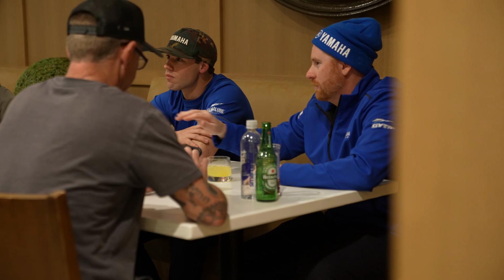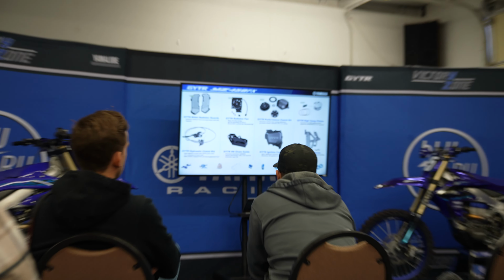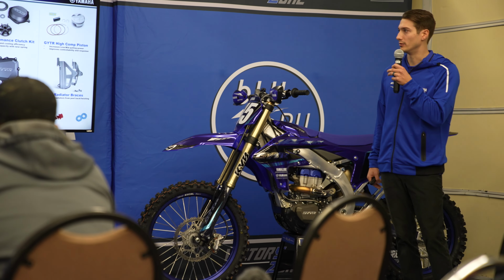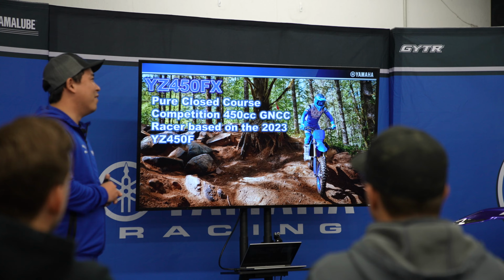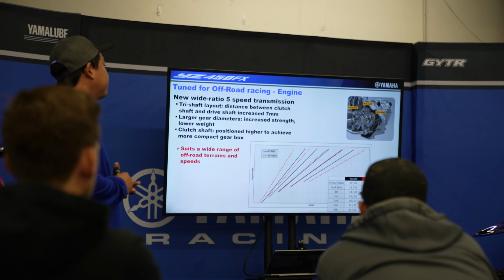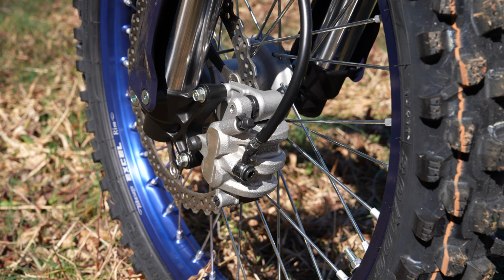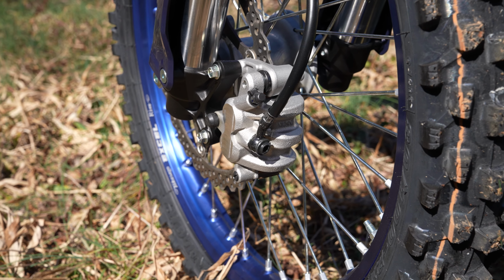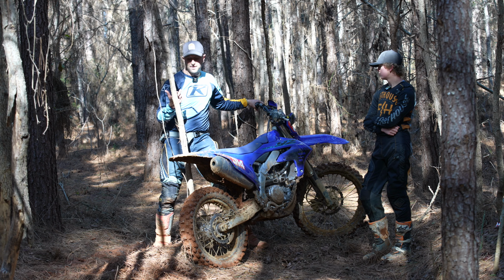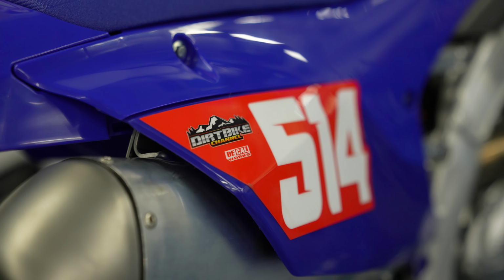You're still running the cable clutch on these bikes, although Yamaha does have a power part option, a GYTR option, to go to the hydraulic clutch. They're still saying, hey, we're not saying that hydro is better than the steel cable clutch, but their power part, which is more expensive, which is technically the quote upgrade, is a hydro clutch. So you be the judge of that. But it still is not a super difficult clutch pull. If I was riding something super technical, I wouldn't want to be on this bike, but the clutch isn't that bad.